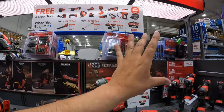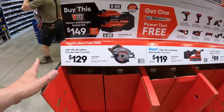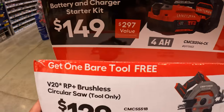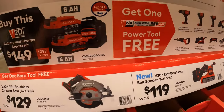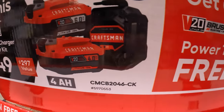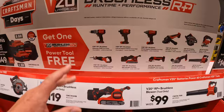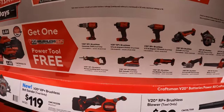Like, they have another brushless RP deal right here. So they do have this going on. If you get this kit for $149, you can get a free brushless RP tool with that, which is a fantastic deal. So this kit, it comes with a 6 amp hour battery and a 4 amp hour battery and a slide-on charger. And you get 1 brushless RP tool with that. And I'm gonna say them all, but I just wanted to say that they're all brushless RP.